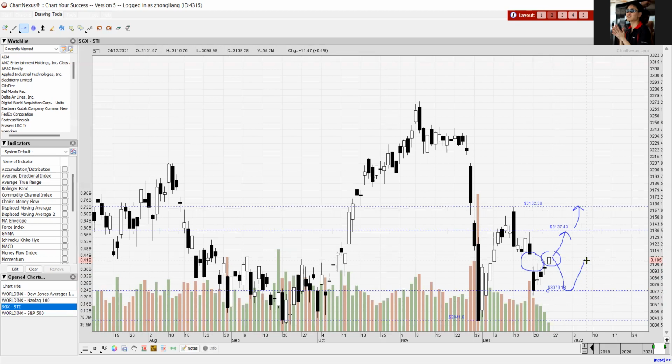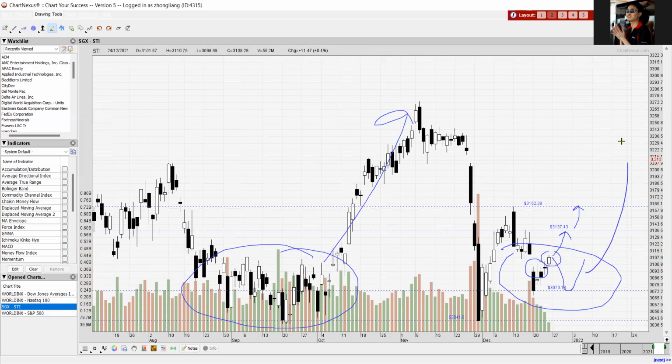If a well-formed consolidation happens for the index, something like this, a nice consolidation, and the index breaks out and rallies higher. So hopefully we can have a nice consolidation over here, and then a nice rally back to its high around 3272.